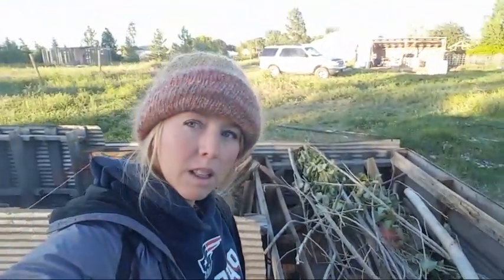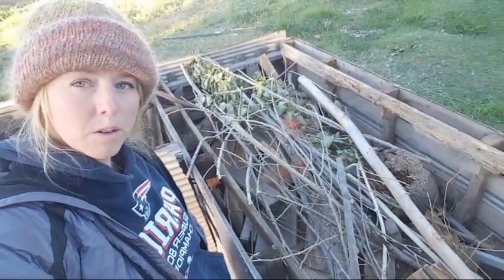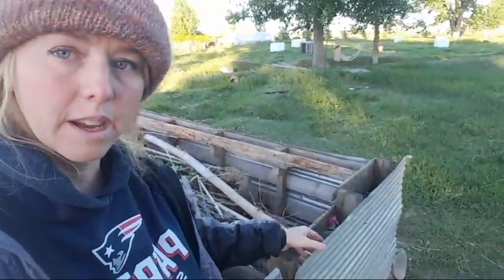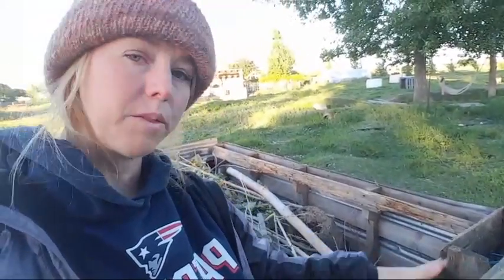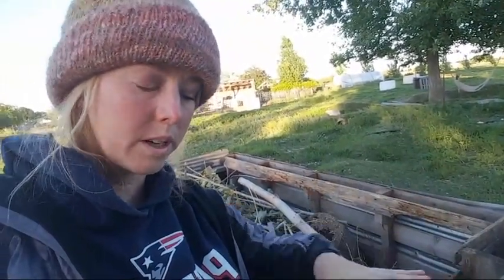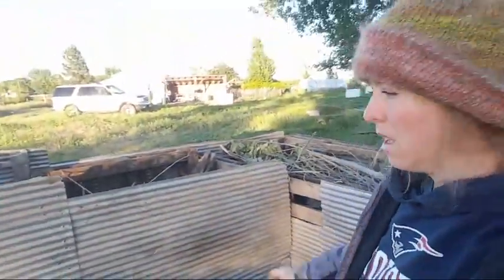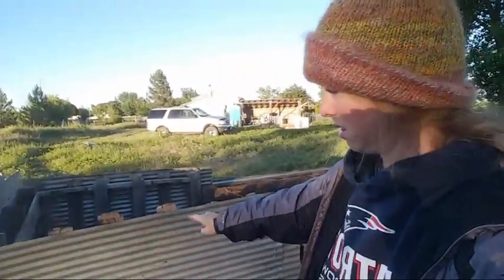Like this. So this is my hugelkultur bed. I make it with pallets and an old tin. And what I'm going to do is take these edges and fold them down and put some wood over them and screw it down so that I don't have these sharp edges here. This one is the one that I'm having struggles with the light. This one is the one that is awful.